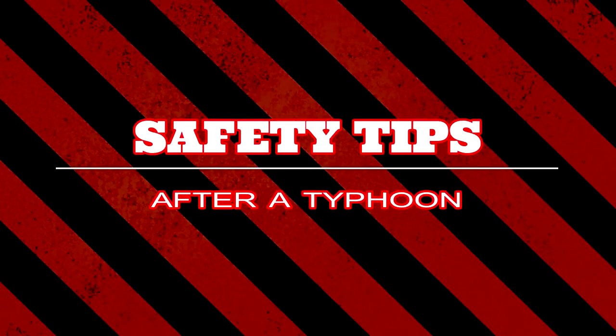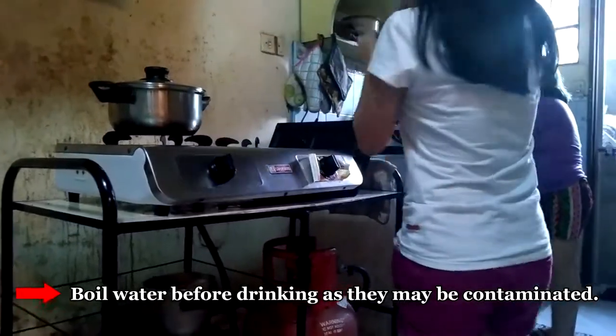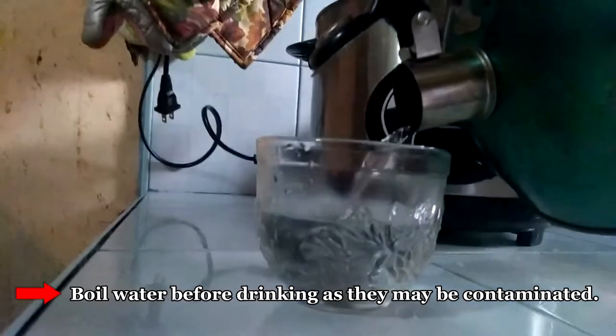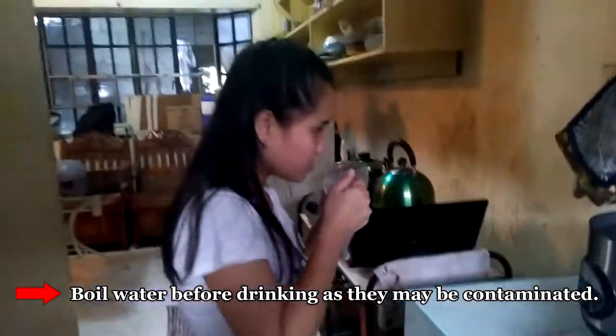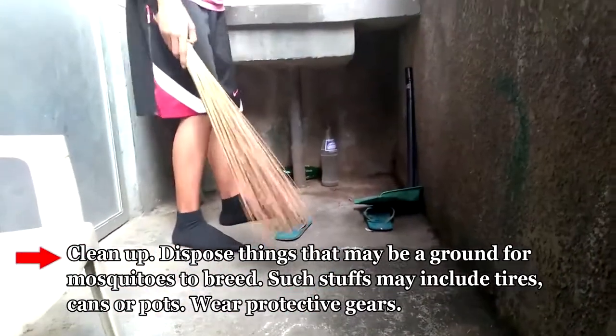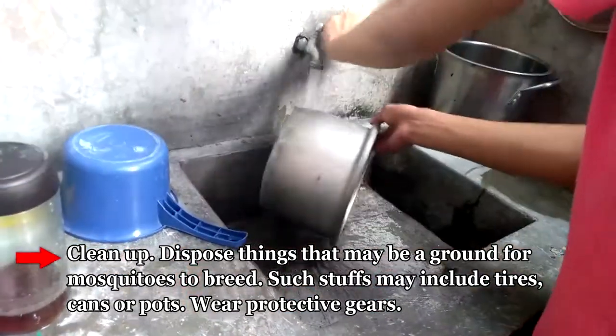Safety tips after a typhoon. Boil water before drinking as it may be contaminated. Clean up. Dispose of things that may be breeding grounds for mosquitoes. Such stuff may include tires, cans or pots. Wear protective gear.